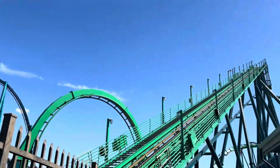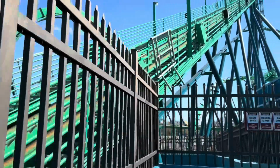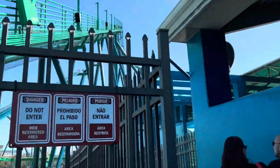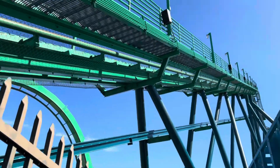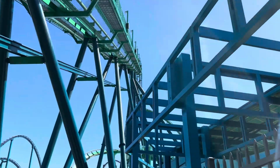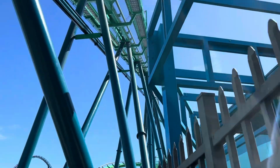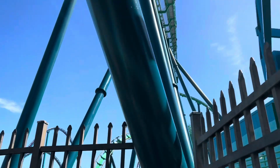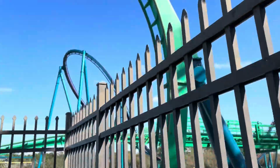Alright guys, today I'll be reviewing Kraken at SeaWorld Orlando. This is considered one of the best B&M floorlesses, and I would have to agree with that, and I'll explain why in this review. So for starters, this has a really good presentation, just like the rest of SeaWorld Orlando. I explained in my Mako, Manta, Pipeline, all those reviews, how great the theming and presentation is at this park, and this is definitely no exception.